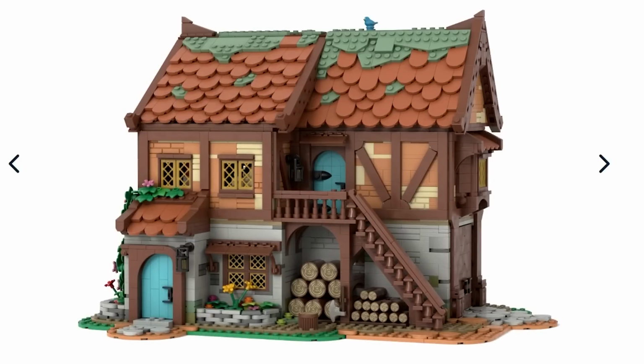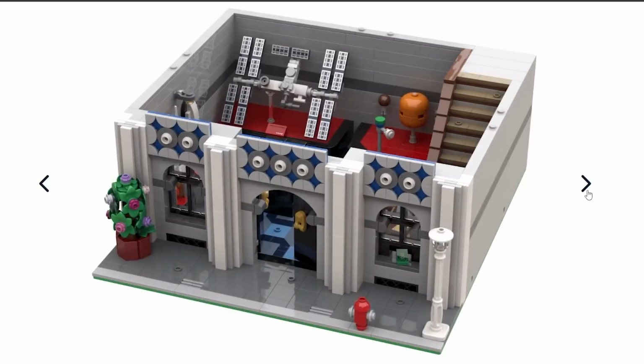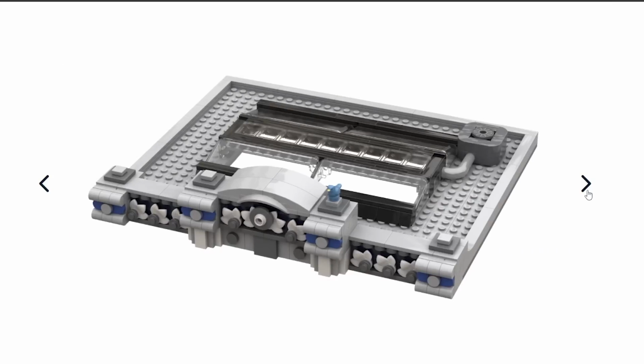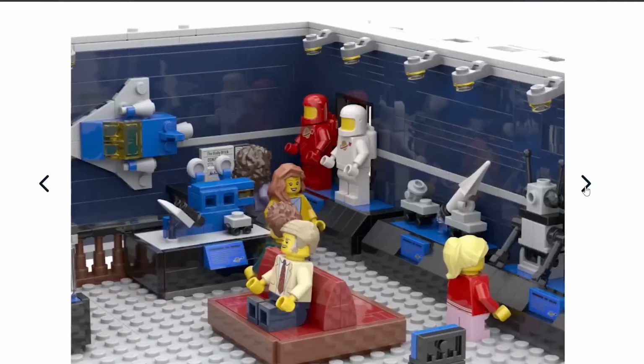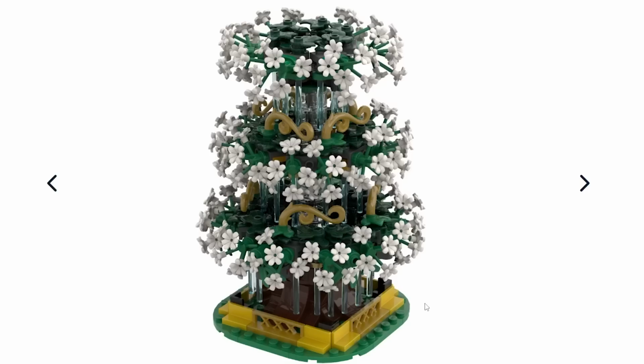Medieval Joiner's Workshop. Space Museum. Okay, we got to flip through here. Oh, look at that. There's the ISS inside. All sorts of space gadgets and a spaceship mounted to the wall in there. A really nice looking skylight. I like the window glass on the roof. That's an interesting way of doing it. Very cool. Look at all the spacesuits in there. Wow. This tree looks pretty extraordinary.